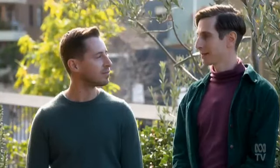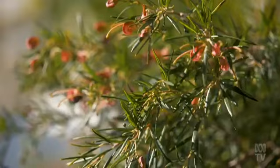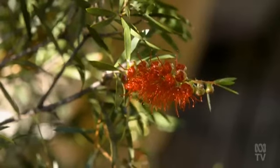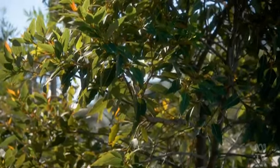So we've tried really hard to plant as many natives as we can. We have a lot of grevillea, like around 15 to 20 grevillea, all in pots. The callistemon, eucalyptus and banksia, but also lots of produce.